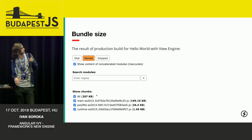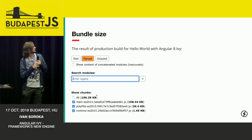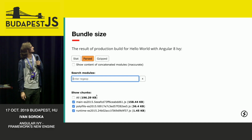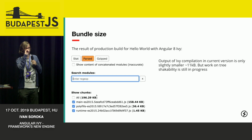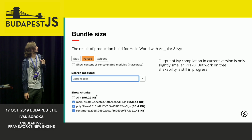So it means that it's after tree shaking. And with Ivy in Angular 8, we get a slightly smaller amount, so like around 11 kilobytes saved. It's not a big amount at the moment, but as the Angular team says, it's not completely ready yet. So tree shaking is not fully working there yet in Angular 8.